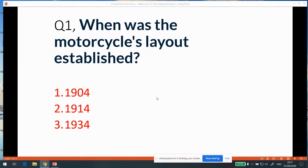When was the motorcycle's layout established? Sonny reckons 1914. What do you reckon, David? 1904.